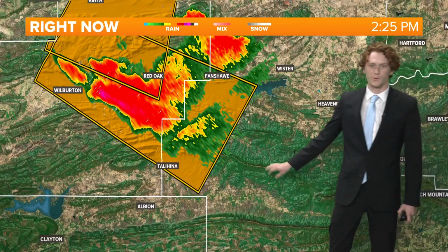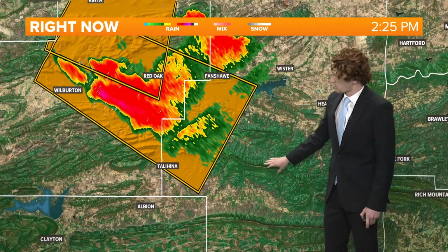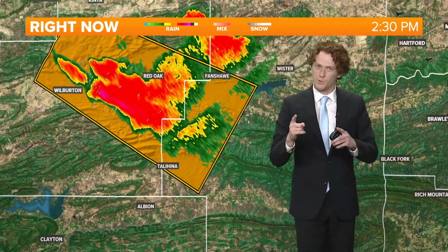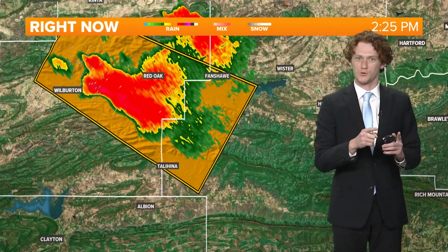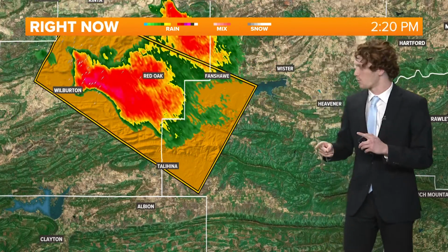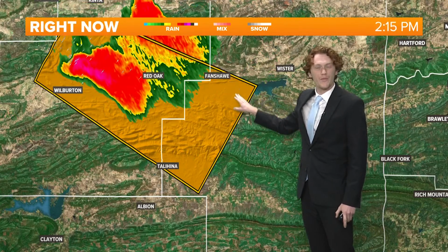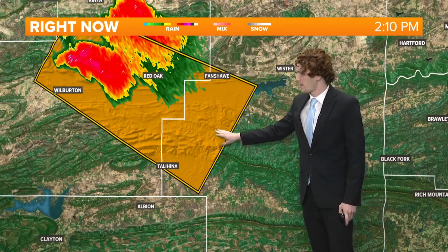We can see mainly this storm is just tracking consistently towards the southeast. It did split right over Red Oak. So when you see that split, it means one of those sections kind of tries to go a little bit more towards the south and one's going to go more towards the north. And typically this northern one has a chance for rotation. Looks like it's dying. Not going to worry about that. But this southern one is producing some hail at the moment.